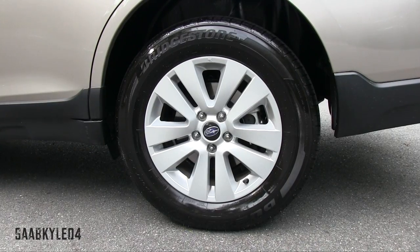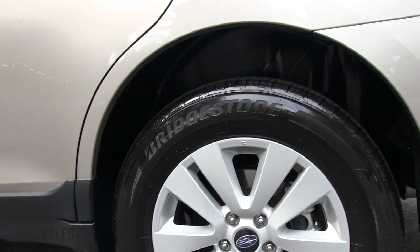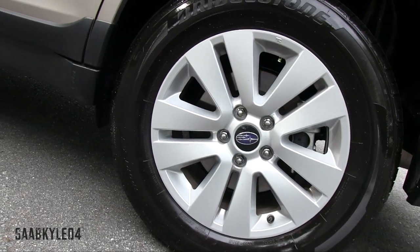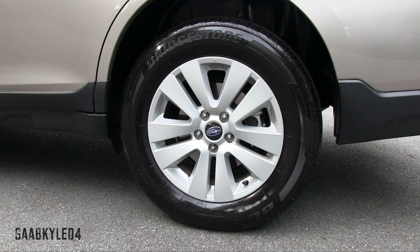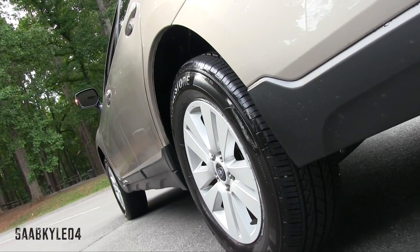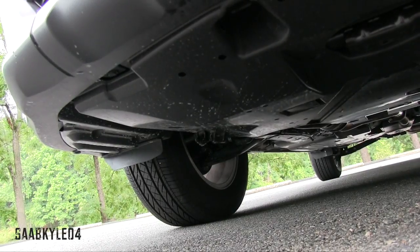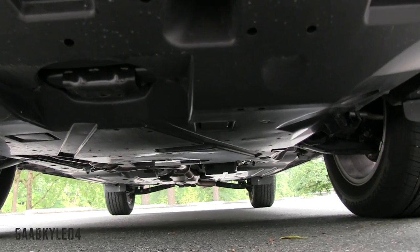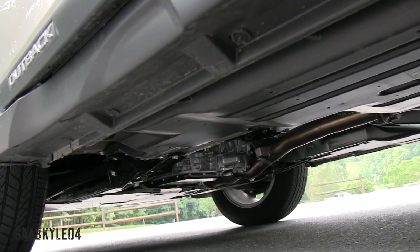They're wrapped in 225/65 Bridgestone all-season tires, allowing the Outback to hold a little under 0.8G of lateral acceleration. Regarding the brakes, all Outbacks receive the same setup, consisting of four-wheel internally ventilated discs. Up front, you'll find 12.4-inch rotors with dual-piston calipers, while the rear features 11.8-inch rotors and single-piston calipers. ABS, electronic brake force distribution, and an electronic hill starter are standard amongst other safety features and an electronic parking brake.